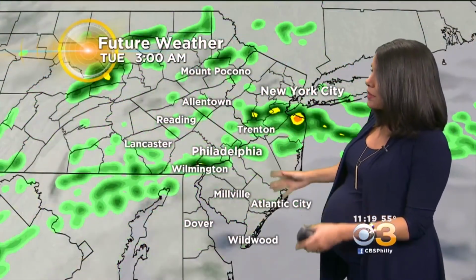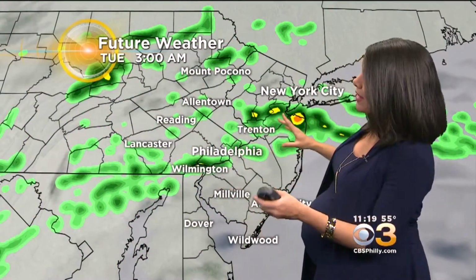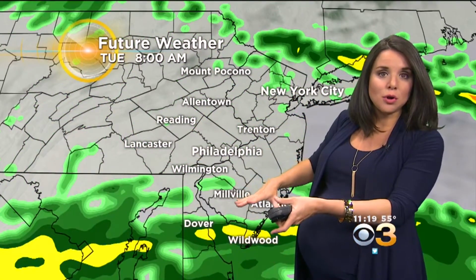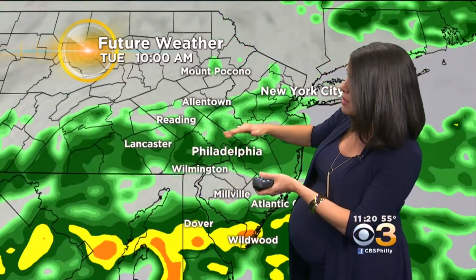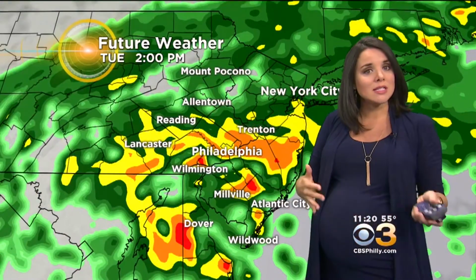Timing it out on future weather, again, overnight, not that bad, just a few scattered showers, some light rain and drizzle, but watch as this wall of rain starts to lift in from the south tomorrow morning. 8 a.m. you may get to work dry, just some mist and drizzle here and there, but the heaviest rain pushes in by mid-morning, and it's just going to come all day long. It looks like the heaviest will be mid to late afternoon.